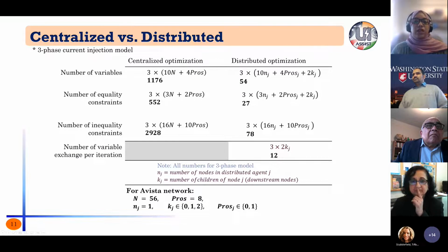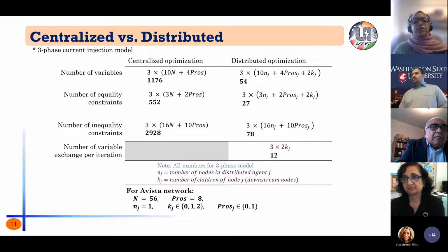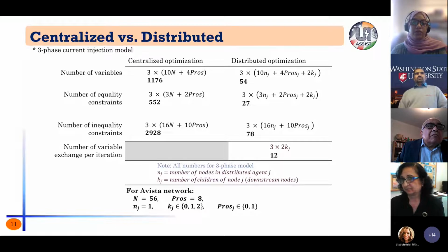Great, thank you. So one of the key features of distributed computation versus centralized is being able to break these really large problem structures down into smaller problems. This is for our three-phase current injection model, what the size of that optimization would look like centralized versus distributed. The number of variables is significantly smaller in the distributed optimization, from above 1,000 down to 50. The number of equality constraints and inequality constraints is also much lower. And the number of variable exchanges is actually quite small, only 10 to 12 variables per iteration. Now, if you have a balanced model, that would be divided by 3, so it would only be 4 variables per iteration. And so that gives us a lot of flexibility in how we're looking at our model. For really large problems, our distributed optimization can really be helpful.